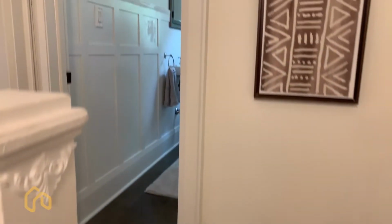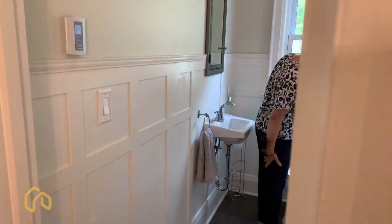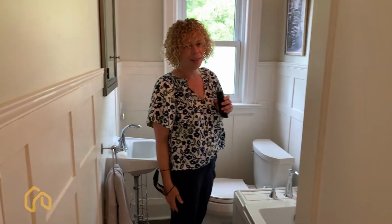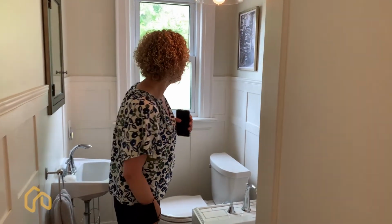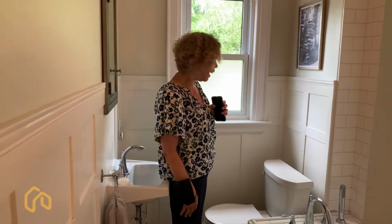Okay, so when we come upstairs, the first spot that we'll stop at is the bathroom. Carrie, what's going on here? Nothing. It's a really nice washroom with heated floors. Oh, just warming your toes up? Mm-hmm. Nice. Cute bathroom. Yeah, definitely.